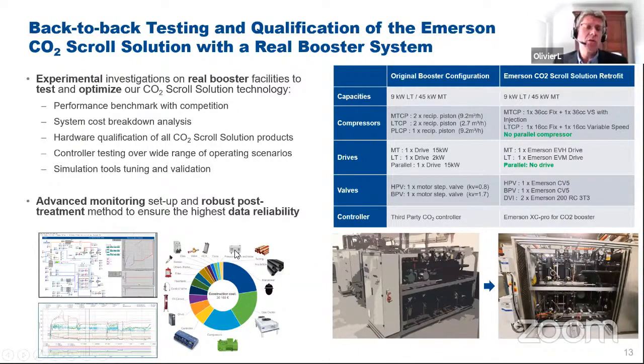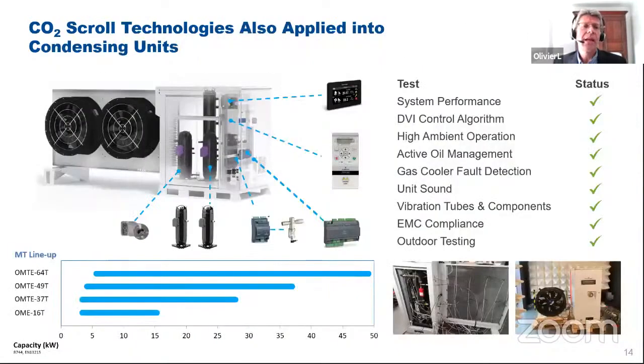And we have also calculated the cost of any of those systems. The good thing is that we've been able to validate those cost assumptions with some OEMs who had made their own calculations also. So that was a positive thing. In parallel to that, we had a dedicated team working on condensing units.